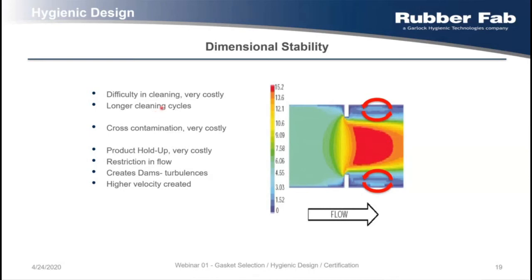These parts, the intrusion and recession, can always tend to bring a cross-contamination. If we produce first orange juice and second tomato juice, we can get a cross-contamination if these particles stay in our system. Also, the restriction of flow, like I said, the narrowing of the pipe, leads to a bigger speed, to turbulences, which we don't want to create without a reason in our system. And the higher velocity, like I said, is created.